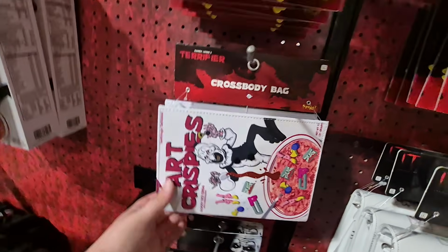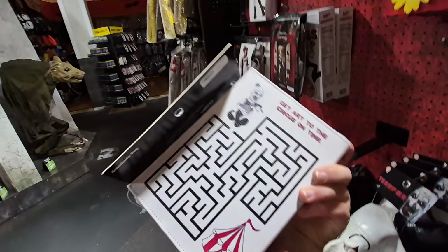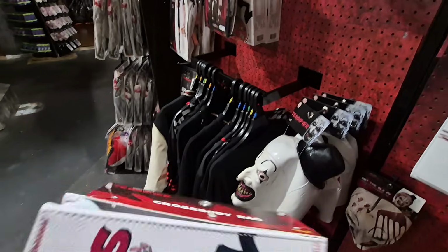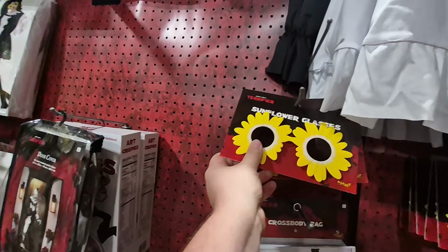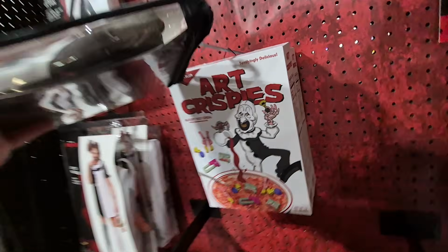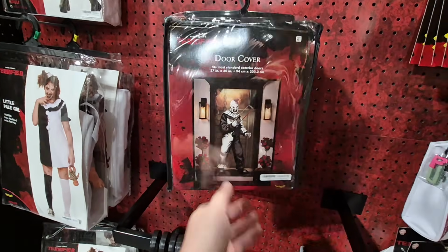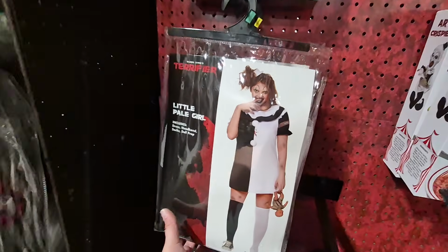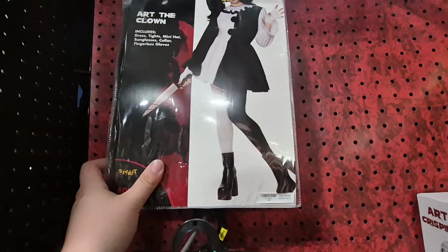Above him is the Art Krispies crossbody bag, and if you look on the back, there is a maze. Get Art to the circus on time. That is $33. They have a bunch of the sunflower glasses here. That is $10. They have the Art Krispies right there, the box that you can hang on the wall as like a display piece. There's the door cover. That is $23. They have the little pale girl costumes for $50. There's a female Art the Clown costume there for $60.